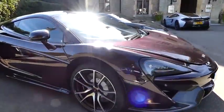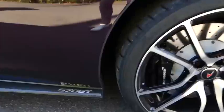Then I drove the 570S back-to-back with the 650S. I literally didn't know how there could be a difference between the two cars, but it is absolutely night and day. The 650S is definitely more of the Super Series, and the 570S is the Sports Series. I still don't understand how McLaren can class these cars as sports cars. They are out-and-out supercars, but the 570 GT is apparently a lot more luxurious and more of a GT cruiser car. So I'm going to be putting all of those theories to the test in this video today.